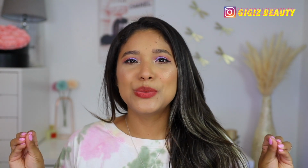Already, so what do we think? What do you guys think? I think these are beautiful. I love these lipsticks, you guys. I feel like this is a beautiful formula. It is not my first impression.